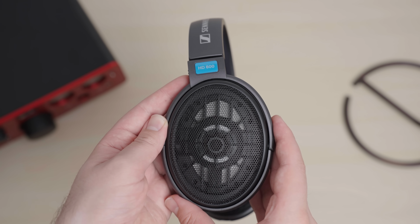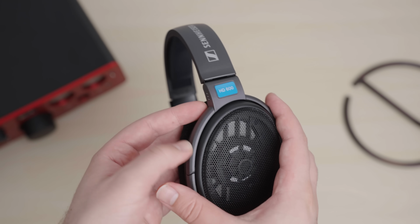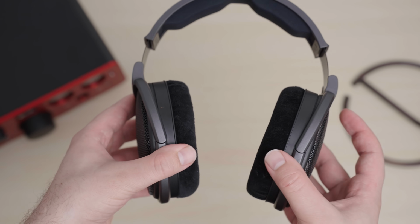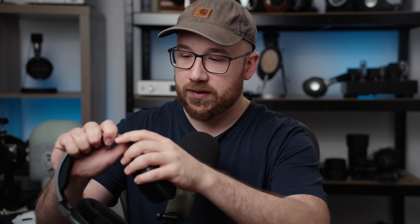The other nice thing about the fact that it's made out of plastic is that it is also very lightweight. It's very similar to the HD 650 and the others that are in this line. I believe there's actually a difference in clamp force between these and some of the newer ones like the HD 660 S2 and things like that. But it's difficult to tell because over time they do stretch out as they wear in a little bit. Let me just show you what it looks like when I put it on.